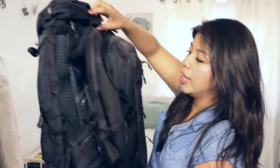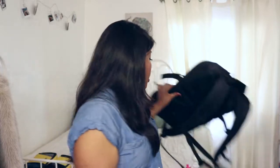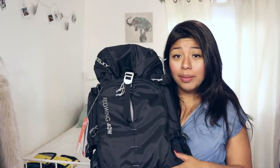4 inches taller than the Tortuga. The Tortuga has the carry-on dimensions, even if it's puffy and overstuffed, unless you have something sticking out, it will be allowed as a carry-on. This one does not have those dimensions, it's not supposed to be a carry-on, but I've seen so many people get through an airport and they don't even say anything.